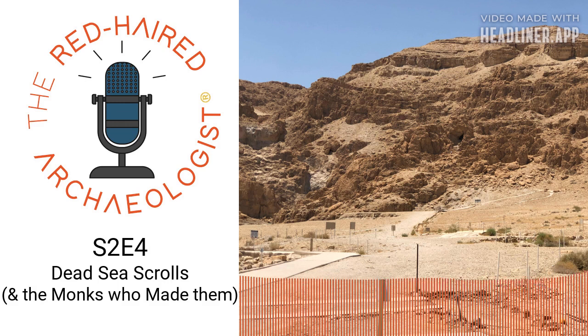The community at Qumran was what is called an ascetic sect, which basically means that they were really concerned with ritual purity. When you go to visit, this is apparent immediately. You start walking around the site, and there's no water on the site now, but everything is marked.